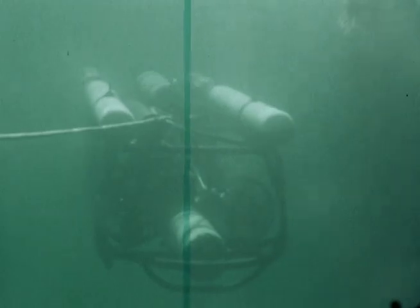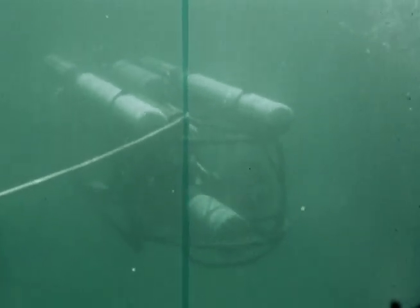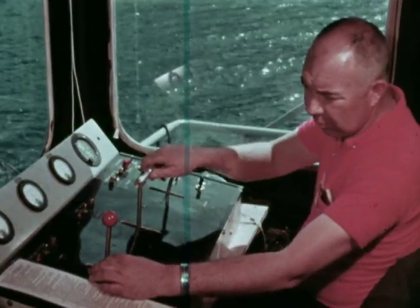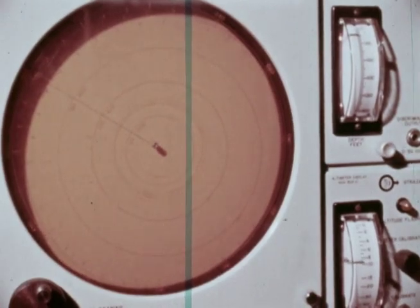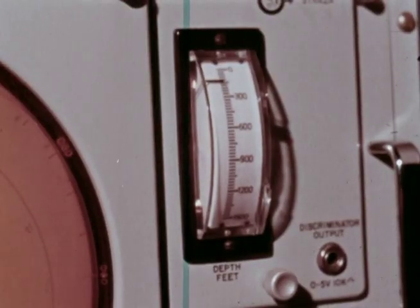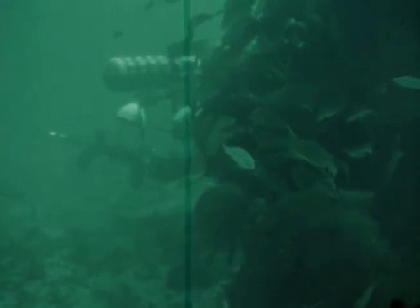Curve's primary function is search and recovery for deep submergence operations to 2,000 feet. A secondary function is collection of data on bottom conditions. A console aboard the support vessel is the center of activity during all Curve operations. Through the use of a depthometer and altimeter, the vehicle is brought close to the bottom. In this dive, Curve was to demonstrate the search and recovery capabilities of an unmanned submersible. The object it was to locate was the dummy torpedo.